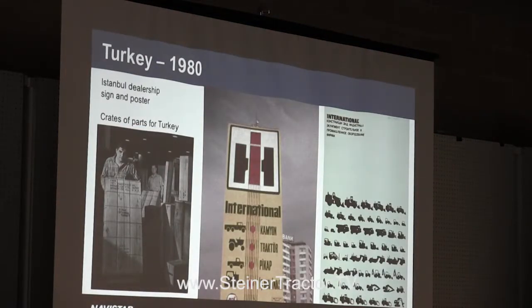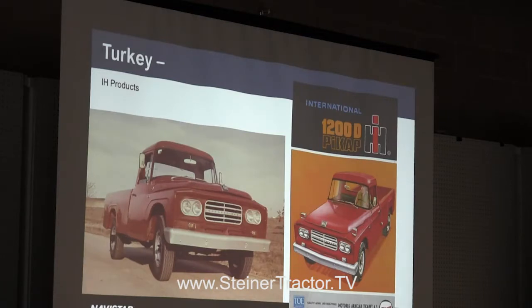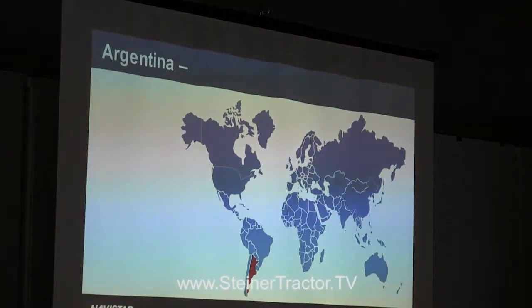Dealership sign, the sign is from Greg Swanson. There it is. Pickup. See on the pylon sign there? Pickup? Tractors. I don't know what that bus is. Other than sticking an IH on the front, we must have made the chassis, but I've never seen that. There, here are the pickups. But all kinds of equipment there.